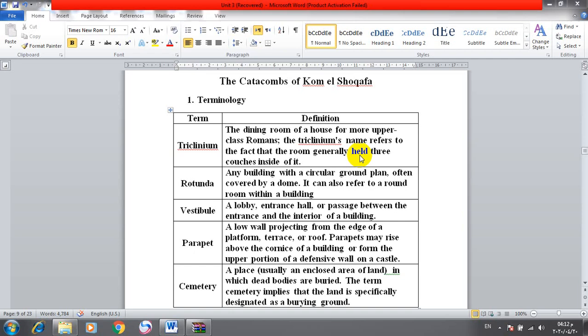The catacombs contain as well a large number of grooves. Grooves means long, narrow, deep pits cut into the rock where coffins are stored.